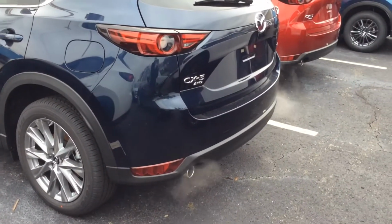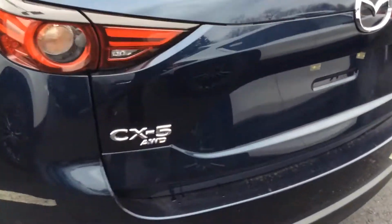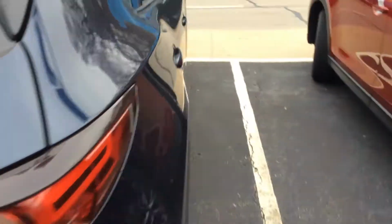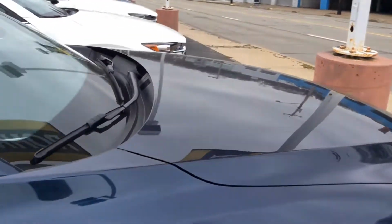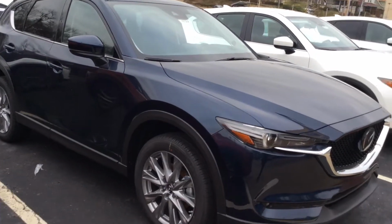And you'll see things like the dual exhaust pipes. Mazda, they've always been sort of about the sportiness. You'll see the all-wheel drive badge because everything does go out through all-wheel drive. If you haven't read up on their all-wheel drive system, I would certainly suggest doing so, as it did rank out the best all-wheel drive in the entire segment.